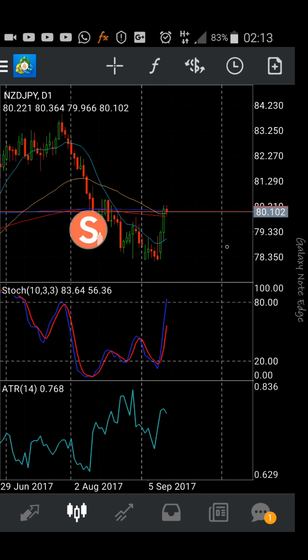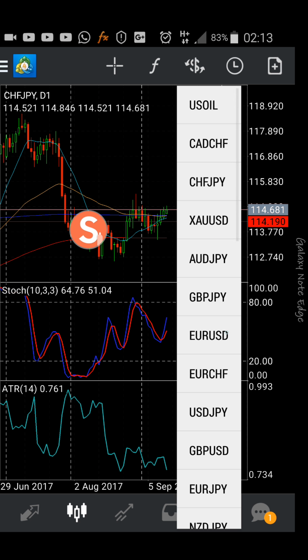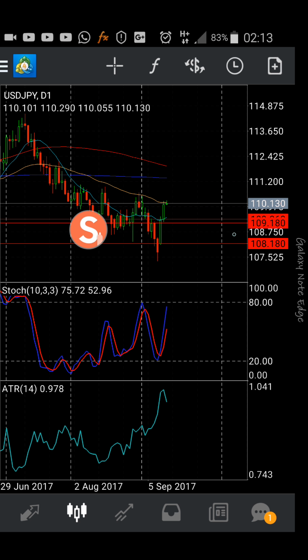I'm looking at buys on the New Zealand dollar JPY, buys on the Swiss franc JPY, and a buy on the US dollar JPY. Really strong movements against the yen pairs.